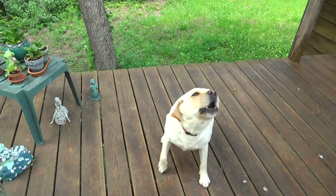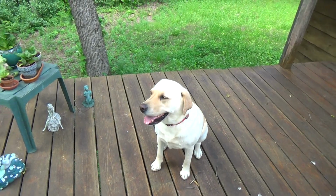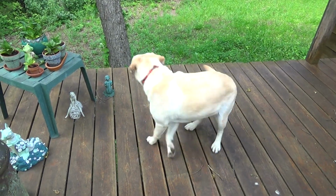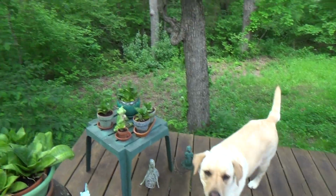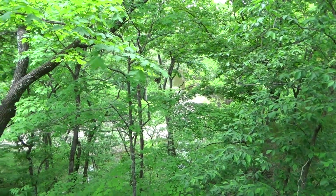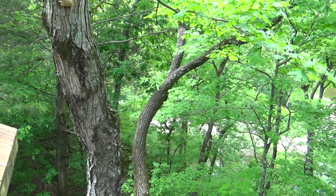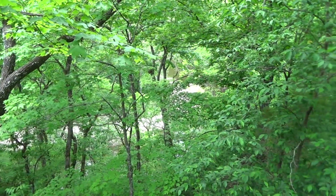You remember the last time Snooga and I took you on a creek hike. Well, we're getting ready to go on one today. It's Memorial Day. You can tell she's pretty excited. And look how the view off my deck has changed since our last creek outing. The trees are leafing out, and you can hardly see the creek.